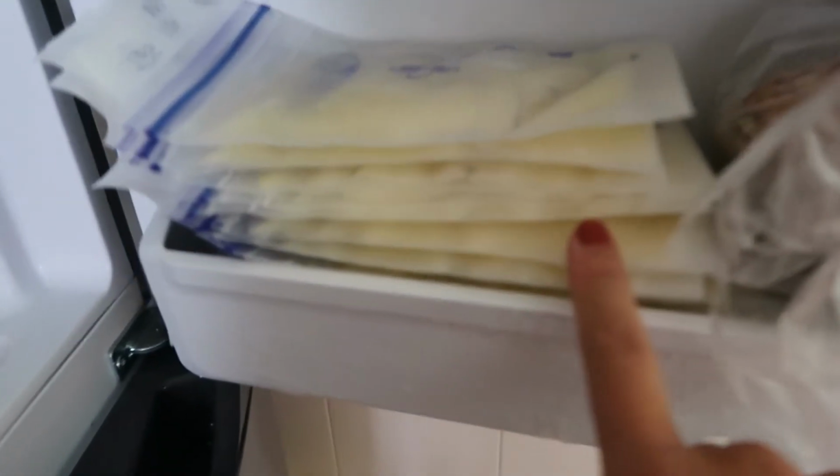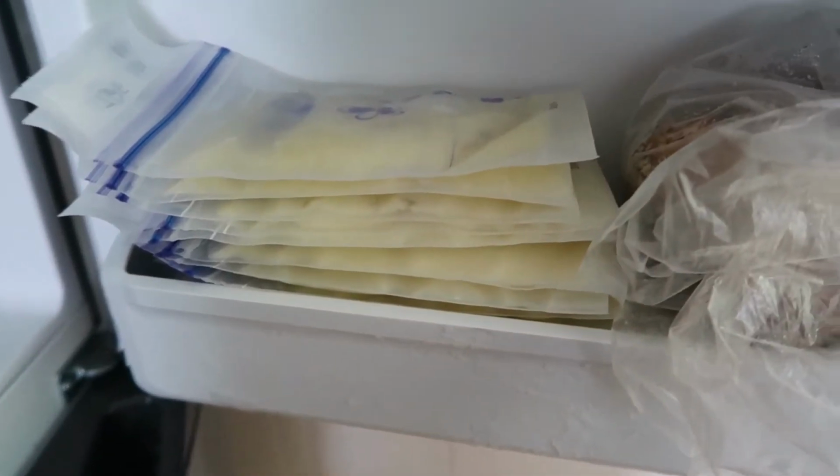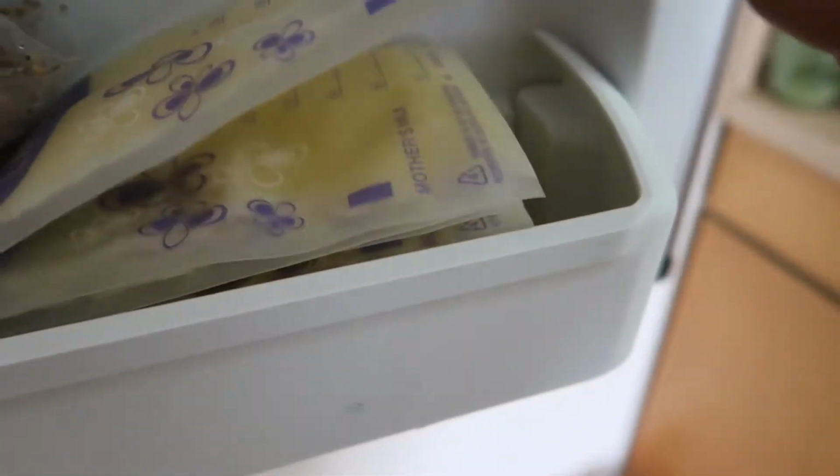And then here's my update on milk. I've got a little stash going on. So I went through a pack of the Lansinoh bags. I went through 25 already, so I have a pretty good stash. And I'm really stoked. I've been using the Curve and it's been really helping me keep up the stash.